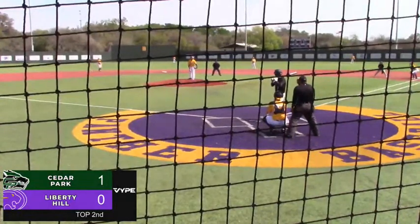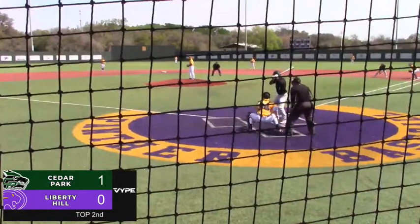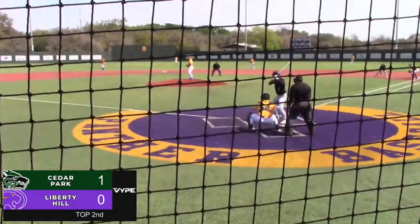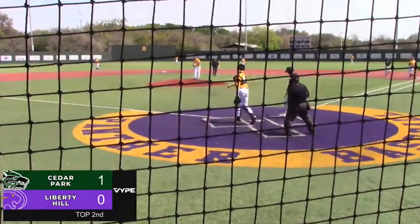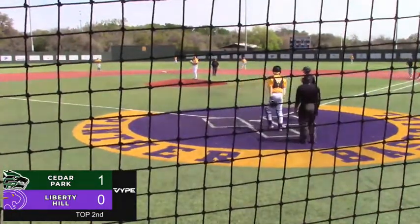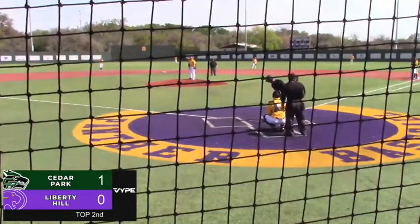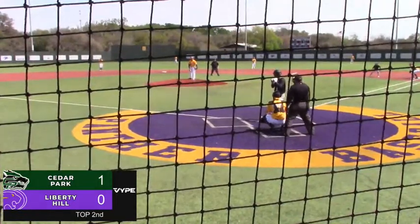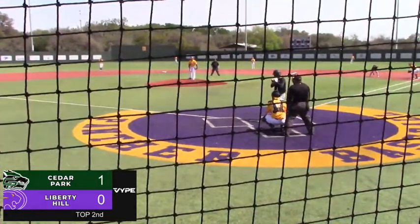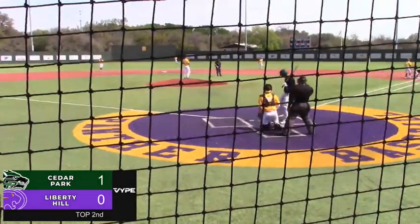Stillman now standing at first. This is Cade Davis, pitcher, leadoff hitter for the Timberwolves. His second time. He is a lefty, off speed, gets him way early. A smile on that one. I think pitchers understand when they've been beaten on the opposite end and can appreciate that.